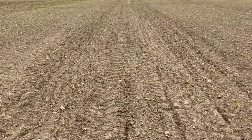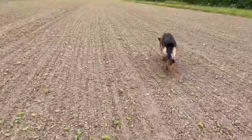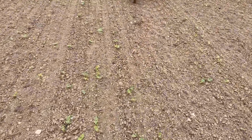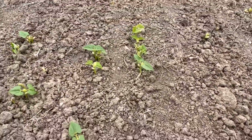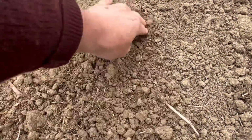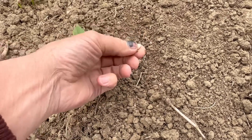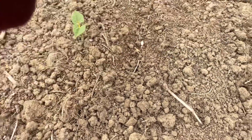But yeah, all this is that we haven't had a rain. I think it wouldn't actually have hurt if they'd been drilled just a touch deeper, because I think you've got some gaps here. Right, you've got seeds, plants there, and I should say there's some seeds here. There we go, there's one there. That's the size of them. Thanks, Nala.